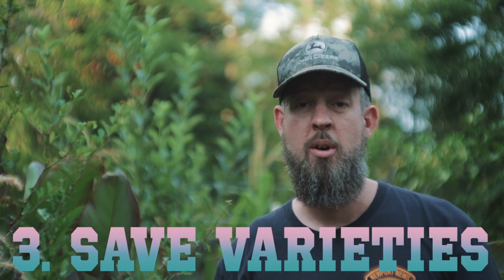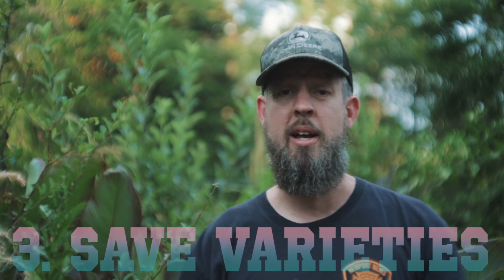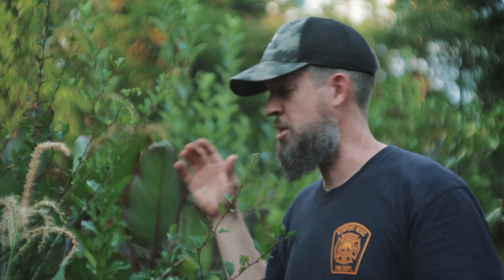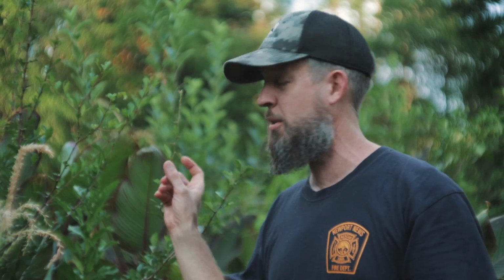Number 4, you can save old, rare, or sentimental varieties of plants. Let's say your grandpa had a mayhaw tree out front. Man, he grew those mayhaws, and your grandma would can them. But you've never seen any mayhaws like that before. They were just a really great mayhaw, a super mayhaw. You could go back to that old homestead, find that mayhaw, and propagate off it. You don't have to go to a nursery and buy some commercial version of mayhaw, some GMO mayhaw. No, you can go back and get Grandpa's mayhaw.